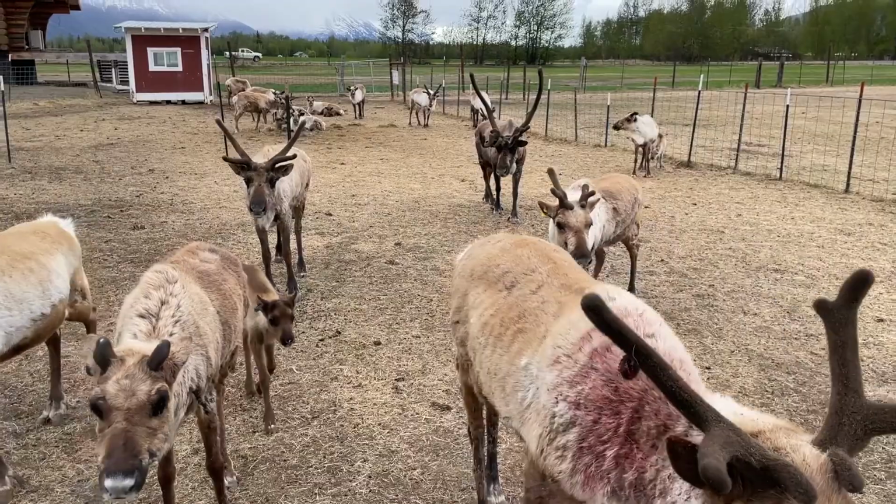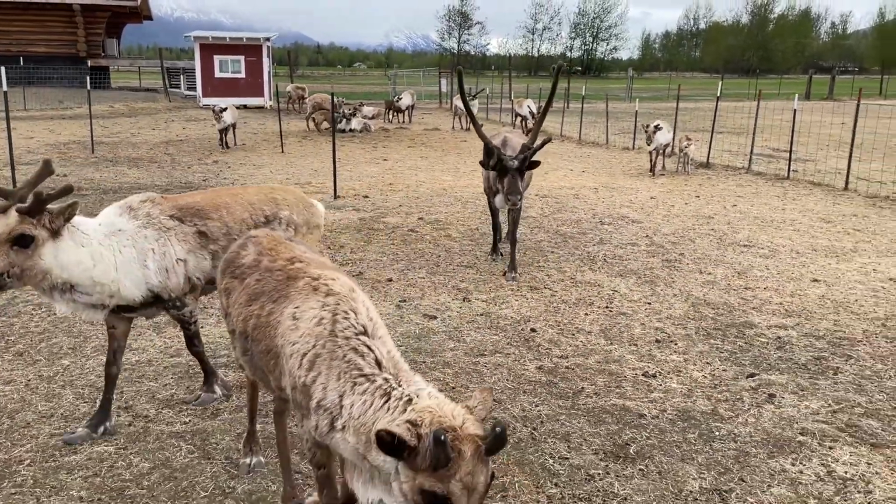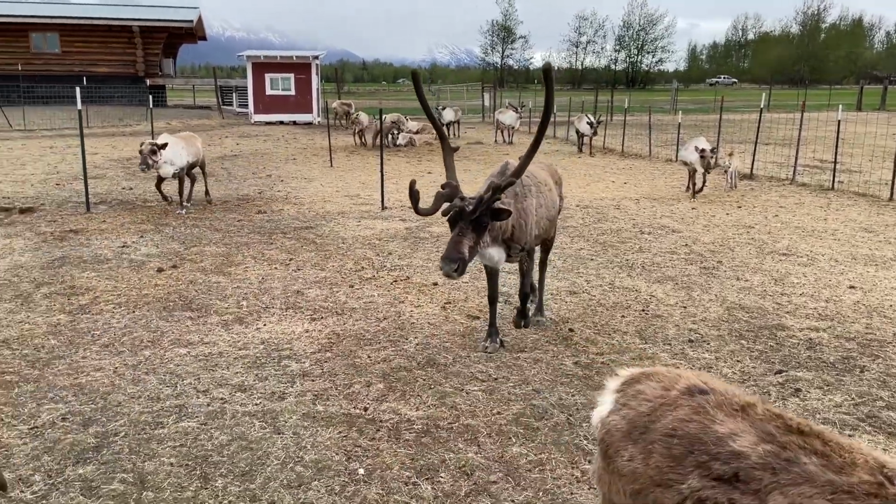You can see how beautiful they are. And how about the new babies? They are wonderful. Also, the reindeer were shedding, so I collected some of that too, just because I was so curious.